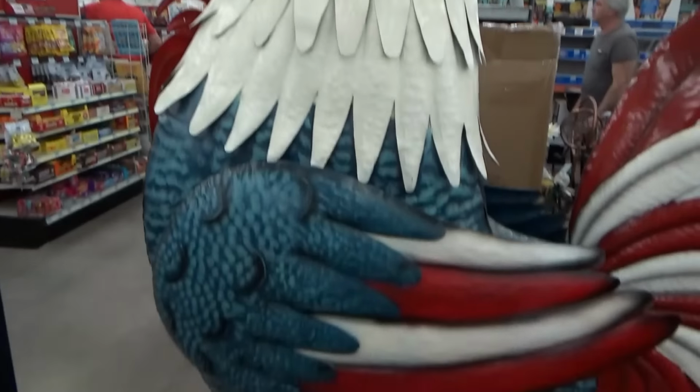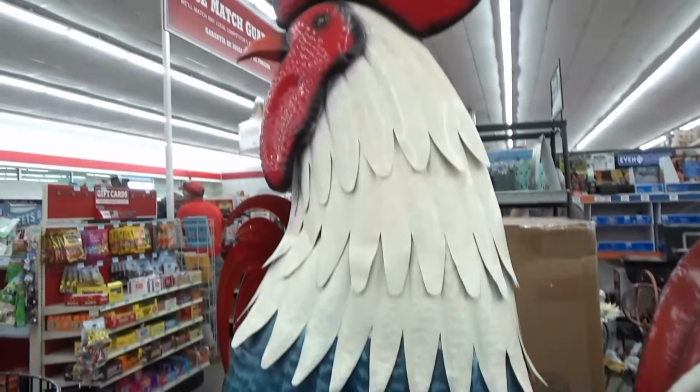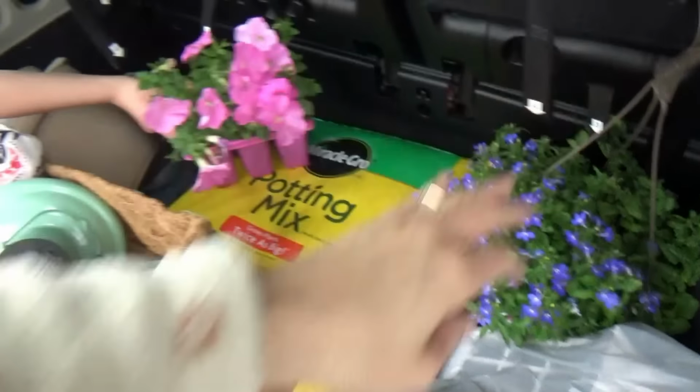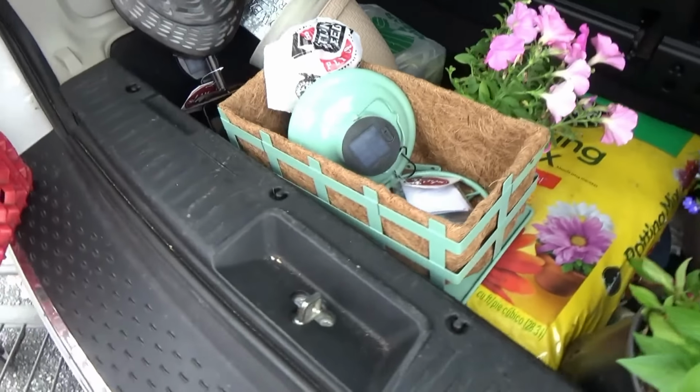They have a red, white, and blue one in here. These big old things are $1.99. They have this chicken planter. Sissy, look, it's riding a bicycle. Okay, we got some flowers. Hopefully they don't spill over as we're going down the road.